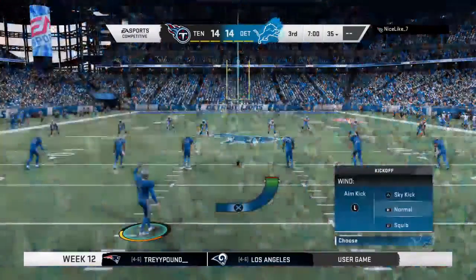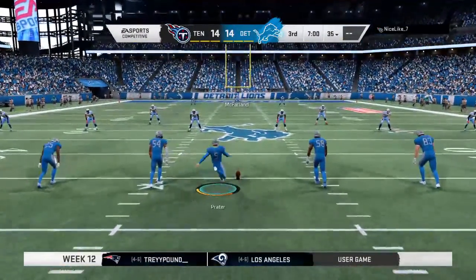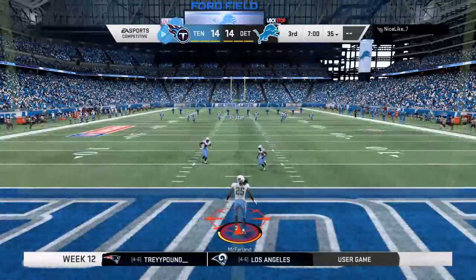As we send you down to Orlando, where Jonathan Coachman has our EA Sports halftime report. Coach, and ready to get the party started for the second half.